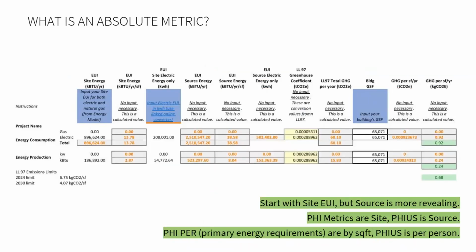This is an Excel tool we created to help us calculate the CO2 emissions according to Local Law 97 if we have the EUI information. So essentially we start with a site EUI. You can see this is a project that we'll be presenting at the end of the presentation that only uses electric energy. We input that per year, it uses this much, and then we have the conversion factors in the table that convert it to source energy.